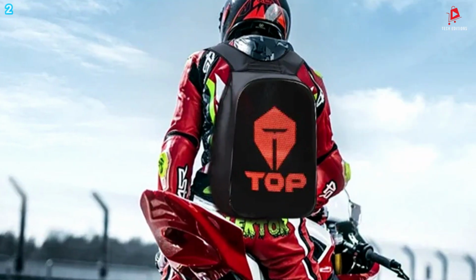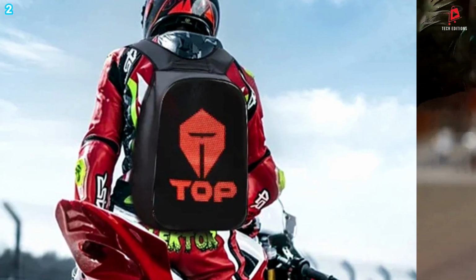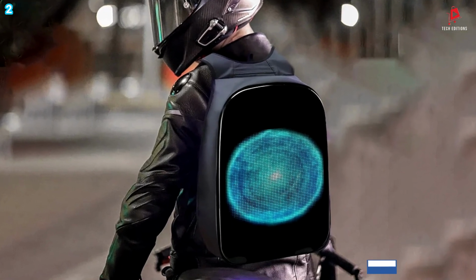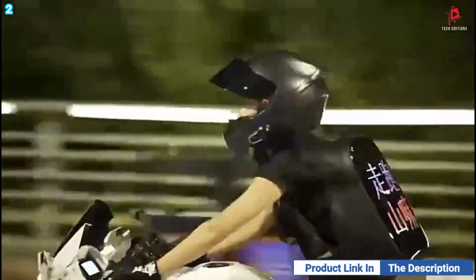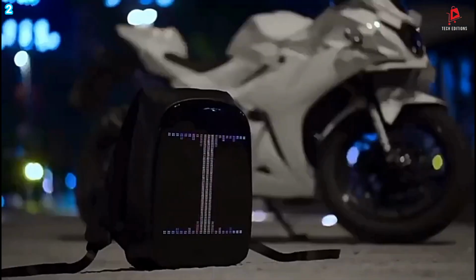Starting with its capacity, the expanded structure ensures that you can easily carry a full-size motorcycle helmet along with all your other essentials. No more struggling to find space for your gear, the Sacamain LED backpack has you covered.